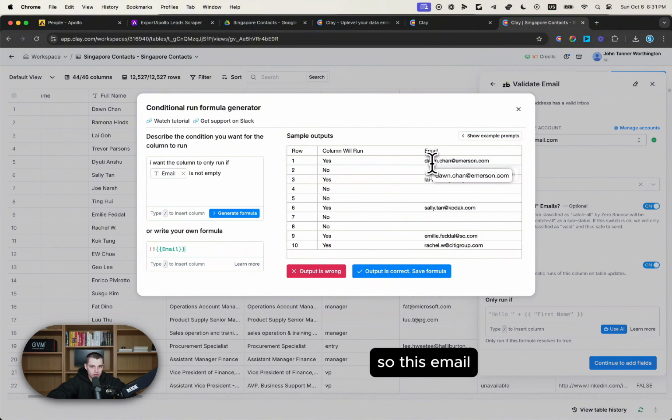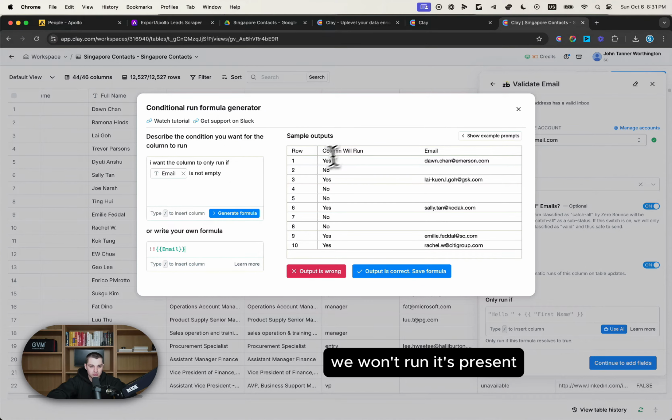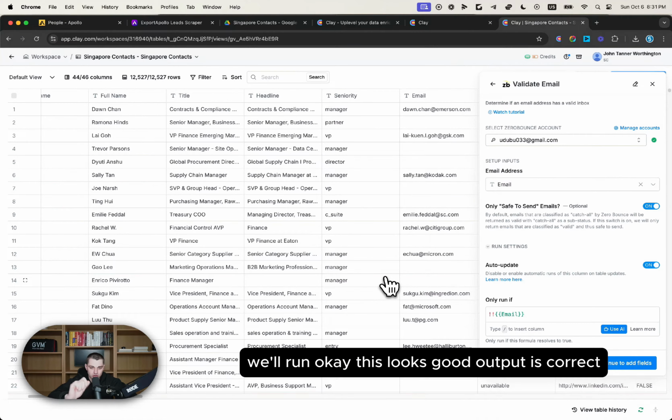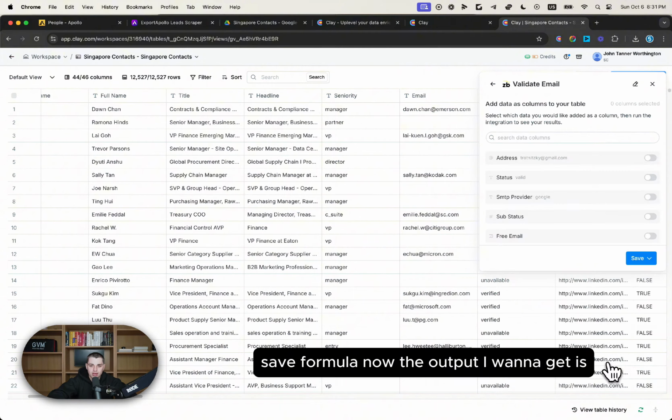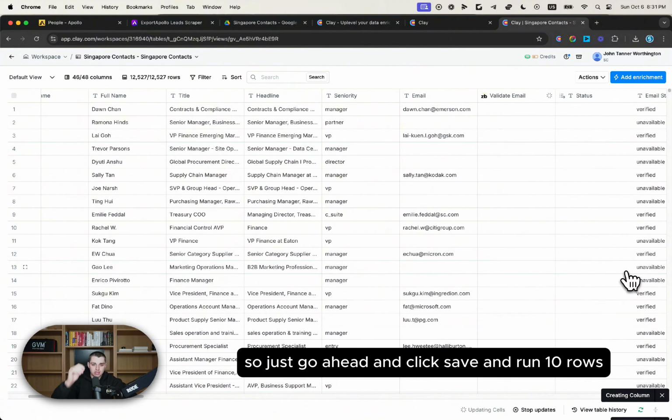So this email, this is what's present in the email column, and this is what we'll do. So it's present, we'll run. It's not present, we won't run. It's present, we'll run. Okay, this looks good. Output is correct. Save formula. Now the output I want to get is this email valid or not? So I'll just go ahead and click Save and run 10 rows.